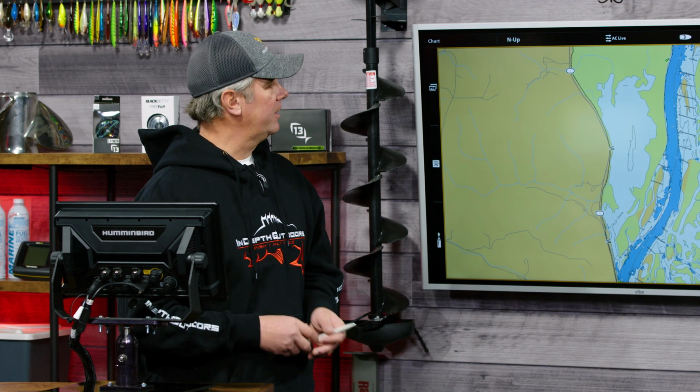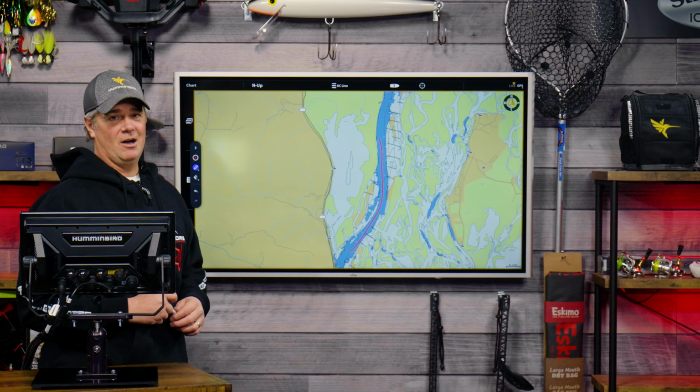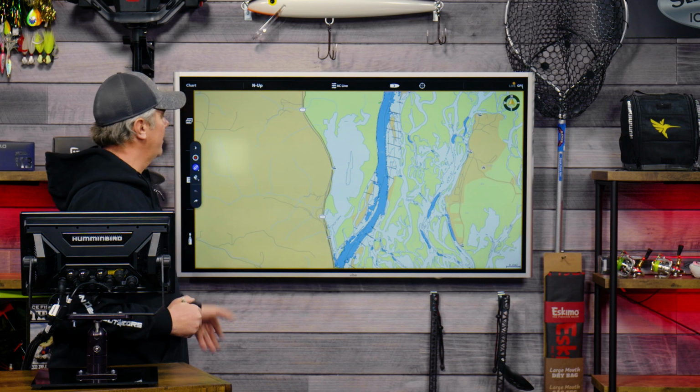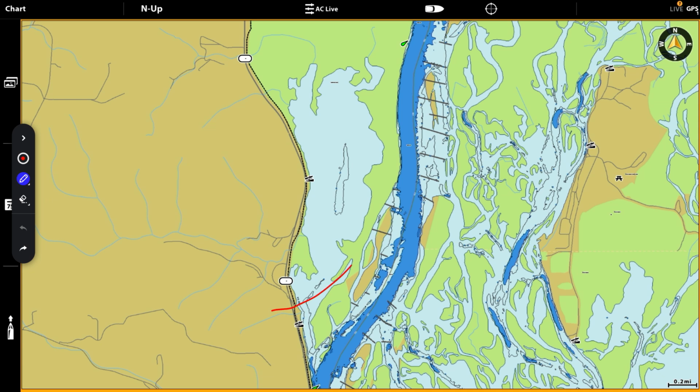So what I'm talking about here is you've got main channel here, lots of current. Don't try to cross it. Even in the coldest of winters, that's not going to work out very well for you. The type of area that I would recommend you look at would be this type of backwater here.